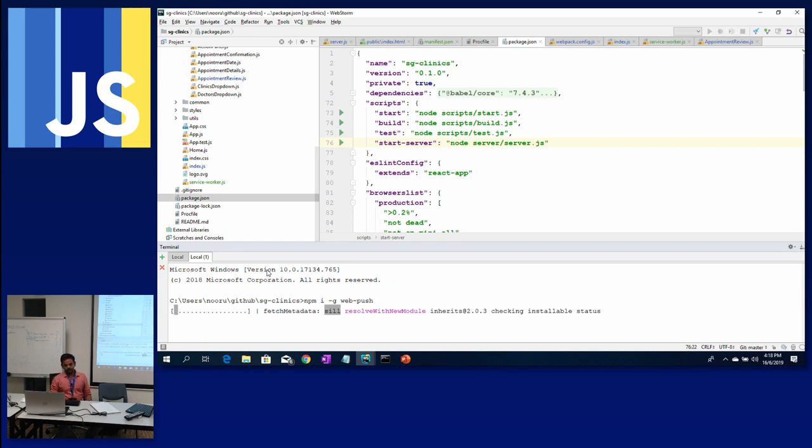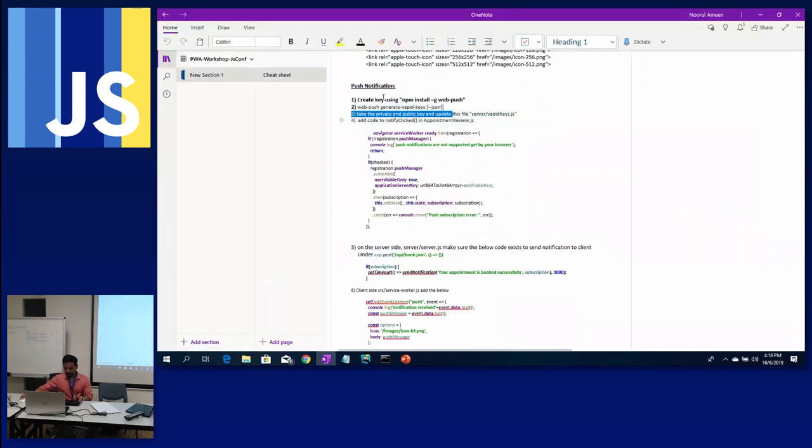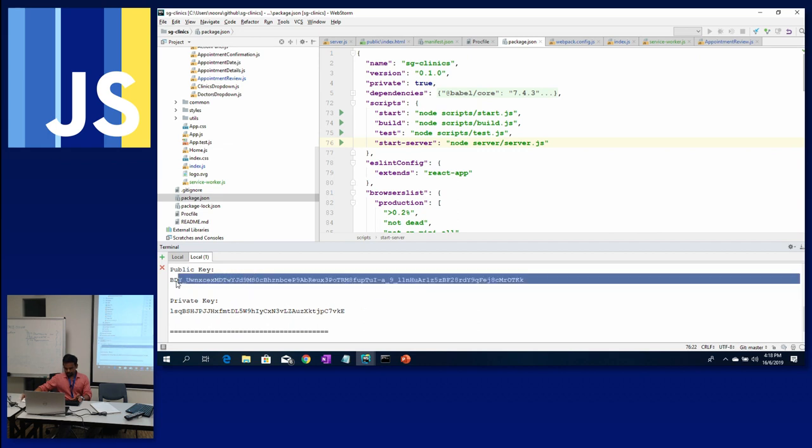We are going to create a pair of public key and private key. So this is the second command: web push generate vapid keys, JSON. So you get a pair of private and public key. You just need to copy this public key.